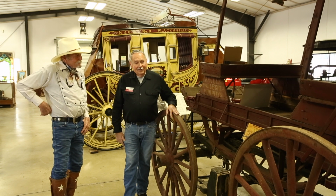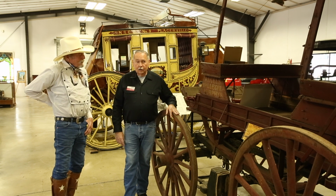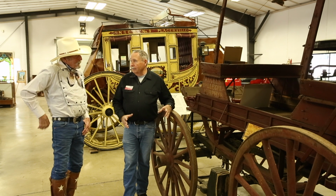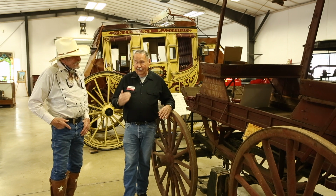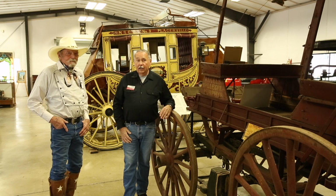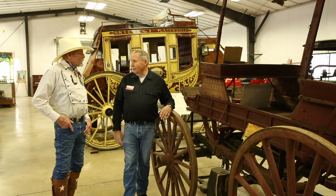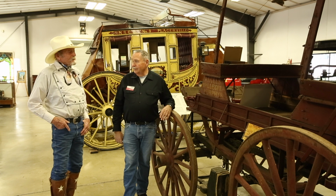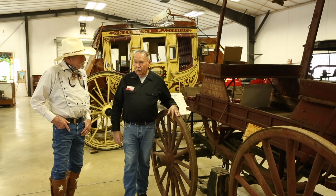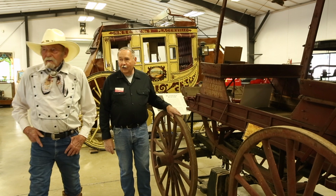He walked around and looked at things, and he said, "You have some prime pieces in here that other museums would kill to have." And he said they're probably more complete than what he's seen in other museums. The other thing was that we have a nice variety of different stuff. A lot of museums will have some carriages or wagons, but they'll all be similar in some way, whereas ours is quite a range.